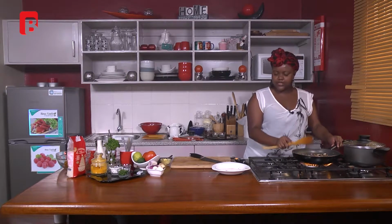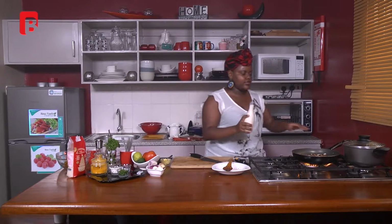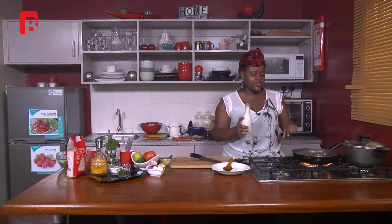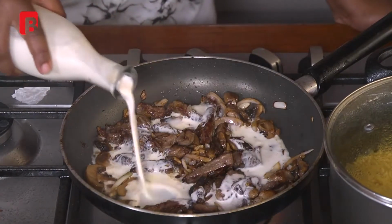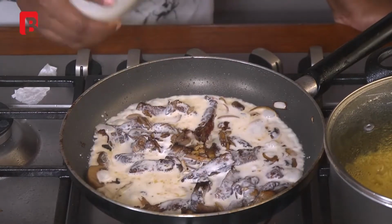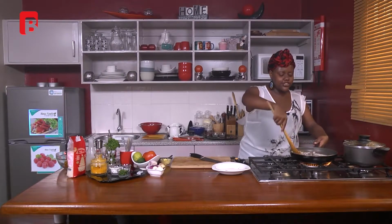And then from this stage, we're actually going to add our cream. So I'm not adding any seasoning just yet. I want to add my cream, then I'll taste for seasoning, because remember my meat has seasoning in it. So add your cream. And it's going to bubble. Then set it aside. And then do some more stirring. And be very gentle.